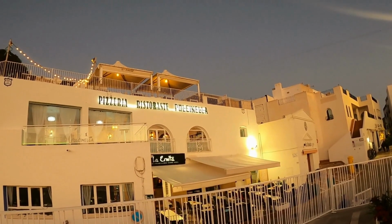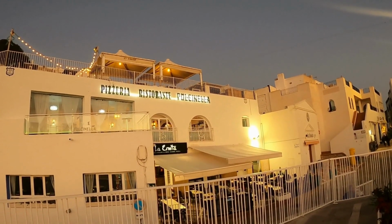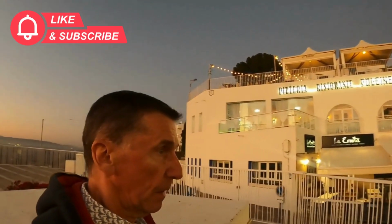It's certainly worth coming to have a look at. So just going to have one more wander and show you a couple of the little alleys and streets, and then it's time to go for our evening meal. Just to give you a flavour of what Mojácar Pueblo is all about.